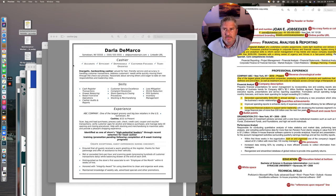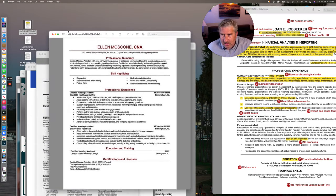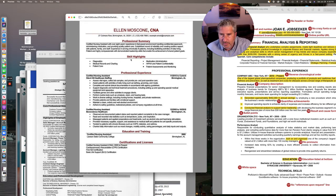But in any case, those are a couple of things that were worth learning on this one. I love that she's got her LinkedIn URL on there too. Okay, so we've got Ellen here. Again, she can leave her address off of there. Sorry, this one's a little bit blurry. It's not the easiest one to see, but she's got the professional summary. I like the layout. It's easy to read. It goes from front to back. It's got the position and then the name of the company.